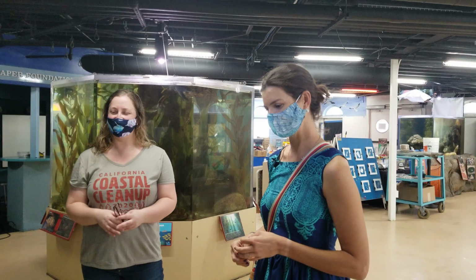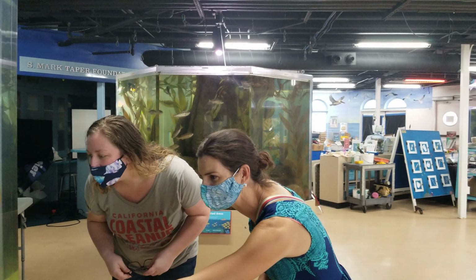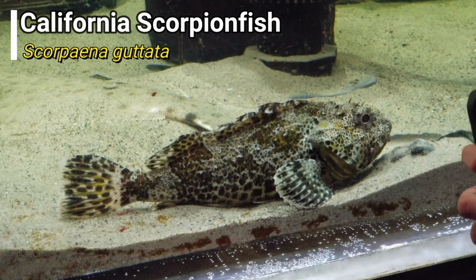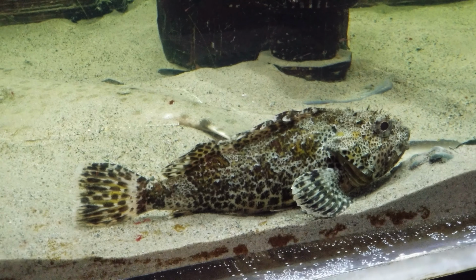That's cool. Now, what is this guy back here in the back? I apologize, my glasses are getting fogged, so I'll take them off. That is a California scorpion fish. Oh, cool. Those have venomous spines. They're not ones you'd want to handle.